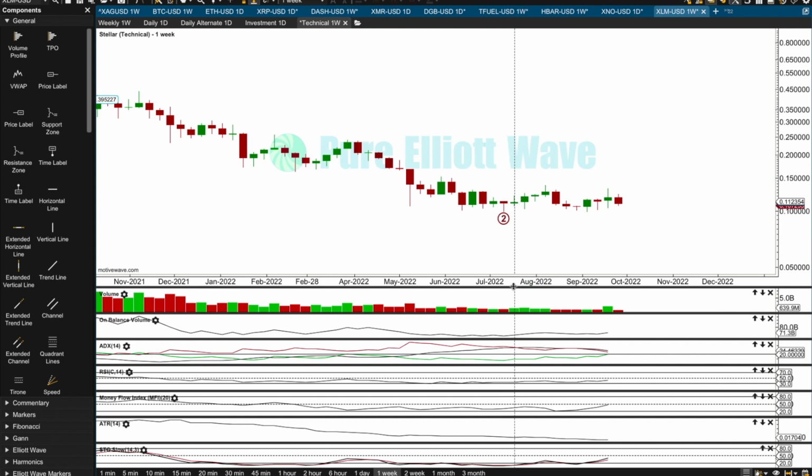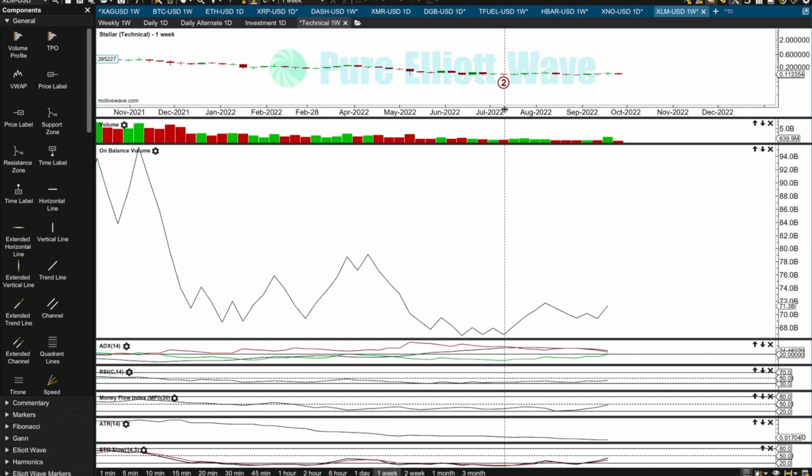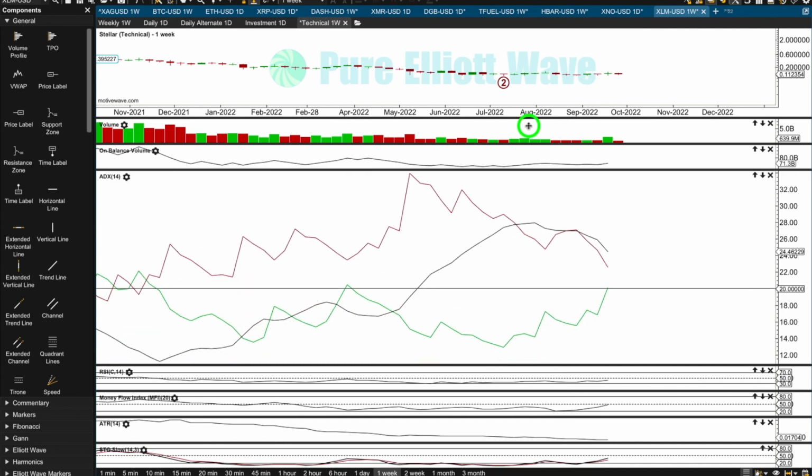And then strength off lows immediately. That is really good to see. But we've seen it here before, and yet price kept falling. So it doesn't mean it can't fall further. It is good to see, though. On balance, volume made lower lows with price, no divergence, moving higher now with price, confirming a little upward movement.